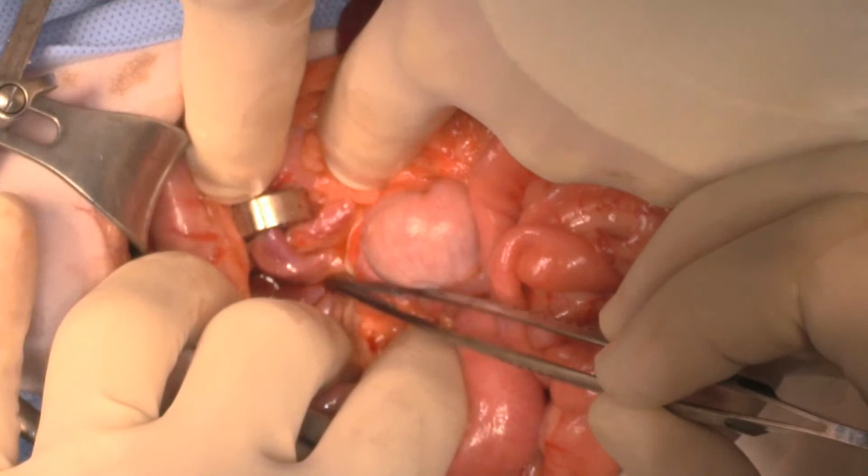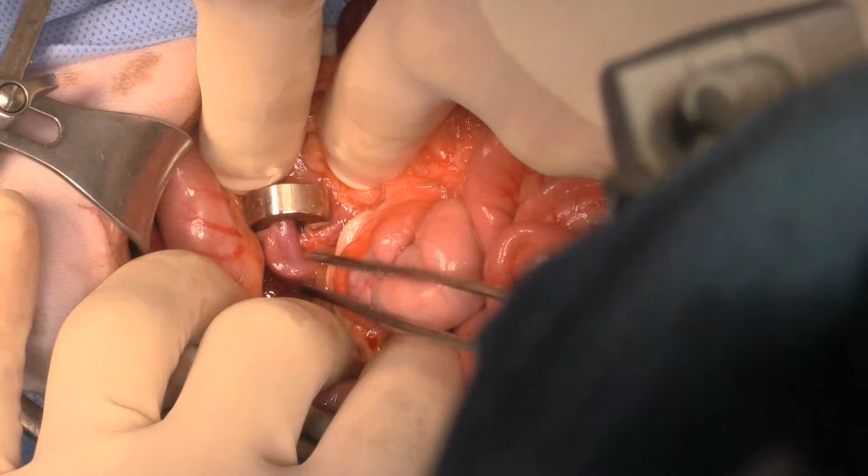Over to the other side. So there's the constrictor there. Okay, so that's vena cava there, and that's the shunt going into the vena cava. And that is the constrictor. Okay, so just confirming. I'm actually not happy with having that in there.